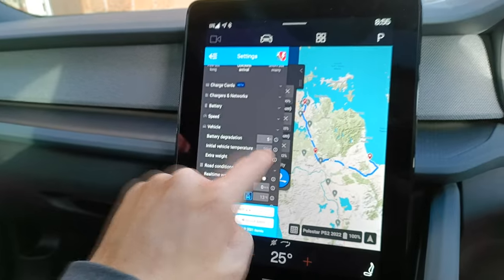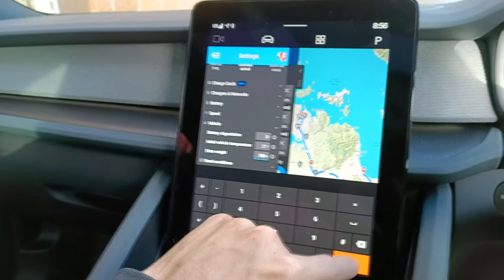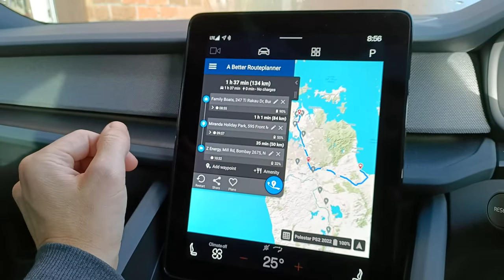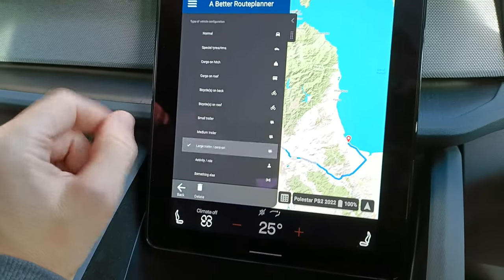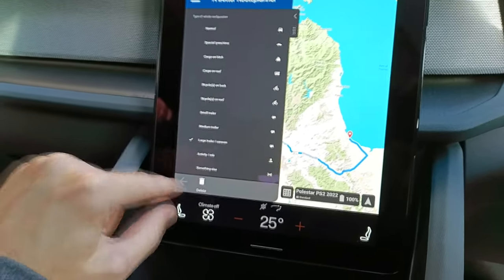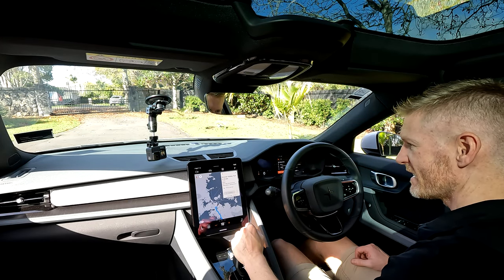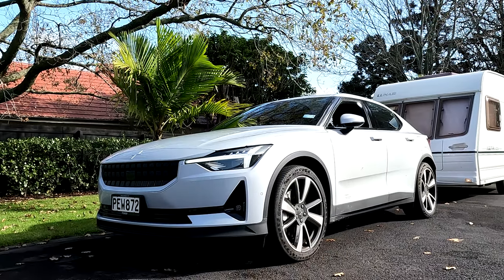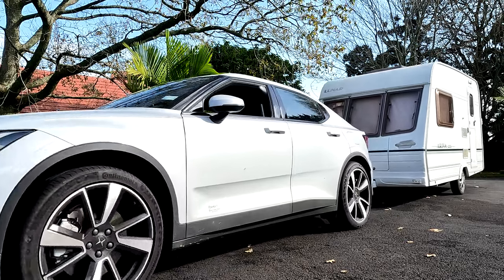But with A Better Route Planner, if you pay for the fancy version, which is about 10 bucks a month, you can actually add caravans and trailers and even add extra weight into the app. And as it taps into the car's onboard computer data, it supposedly offers frighteningly accurate range estimates when towing with your EV. Or will it? Well, the only way to find out is to give it a go and compare it to the car's onboard system. But enough talking, it's finally time to begin this zero emission caravan adventure silently.